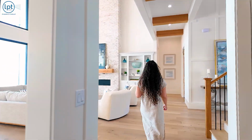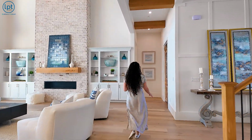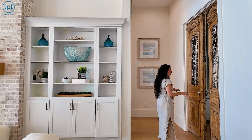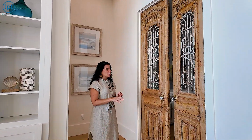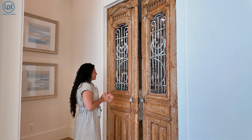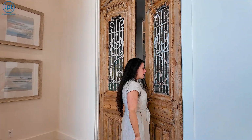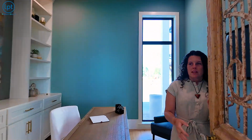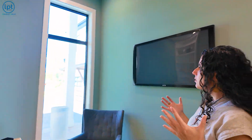This is the office. And again, we see that same style door that we saw over in the pantry. And I get super excited every time I look at it. I just love it. I hope you guys do too. Otherwise you're probably like, AJ, you're weird. But this office is beautiful.